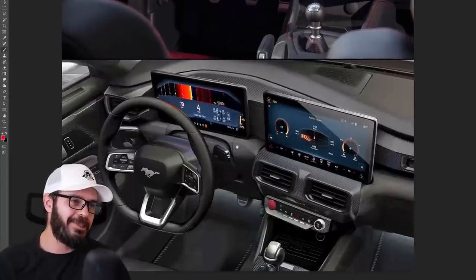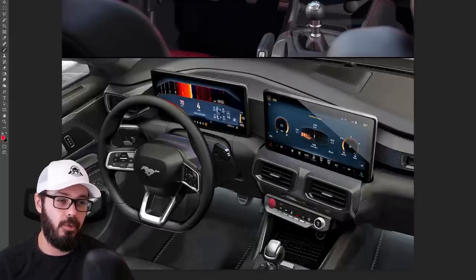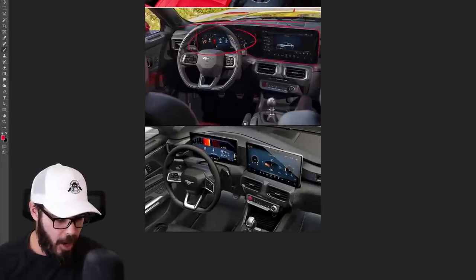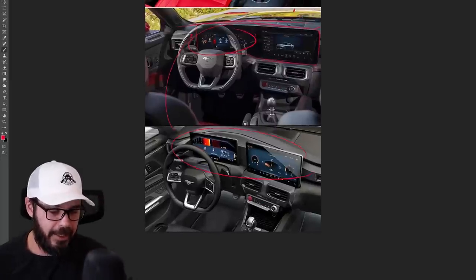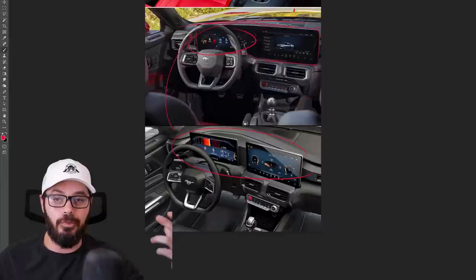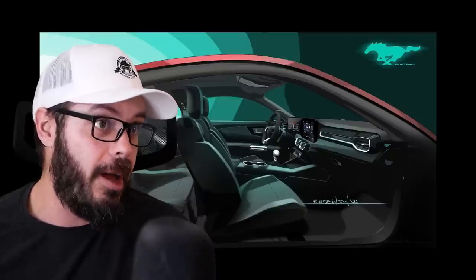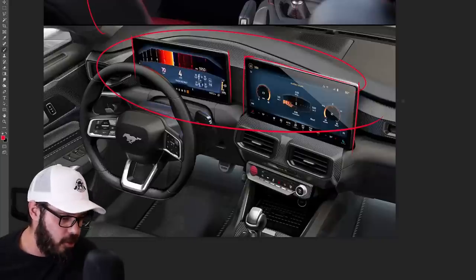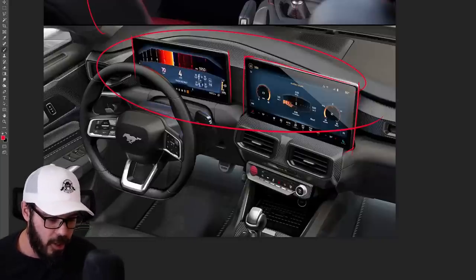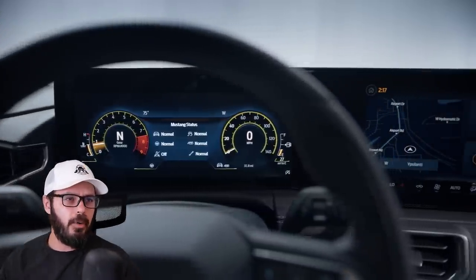Now, looking at the base model, this is definitely worth what they would say, $4,000 or $5,000 to upgrade from this to having at least a display that was designed to fit this interior. Right here in the base EcoBoost, you can see that these definitely look like just two literal iPads stuck on the dash with absolutely zero connection to anything around it. And I think it's a weird approach by Ford to do this.